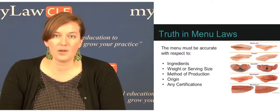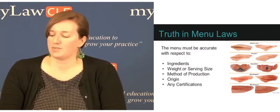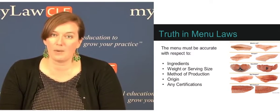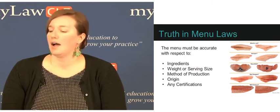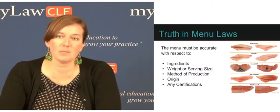If a vendor tries to sell them grouper, but it's actually rockfish or something like that, they have to know what they're looking at to be able to determine. And if it's wrong, it's on them, even if the vendor lied to them. So we also see a lot of issues with nutritional claims.